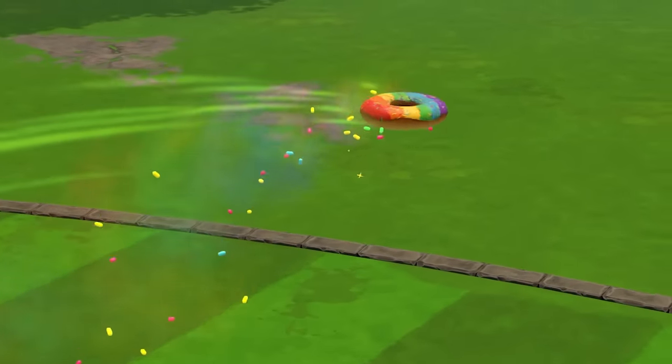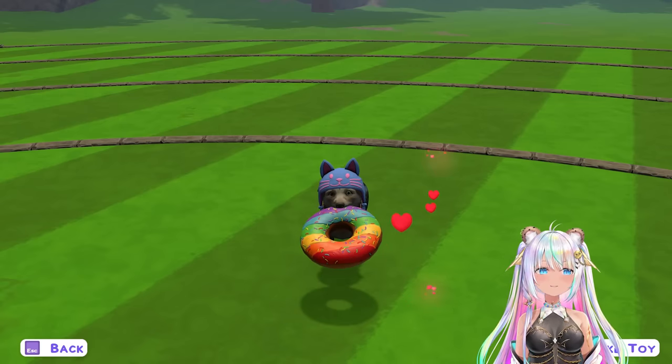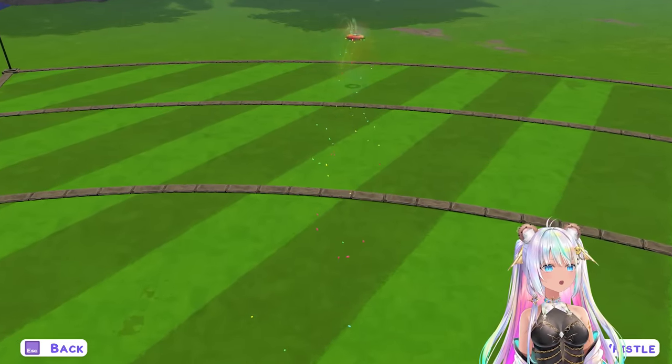Look at the sprinkles that come flying off of it. Good boy! He got it. Good boy. Come on, catch it, catch it, catch it! He did it again! He's getting so good at catching it. Oh, he didn't even try.